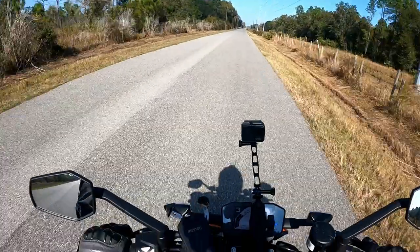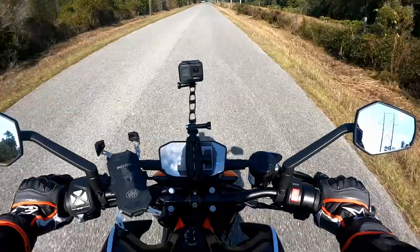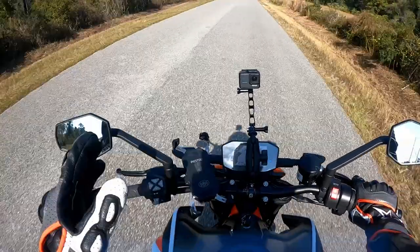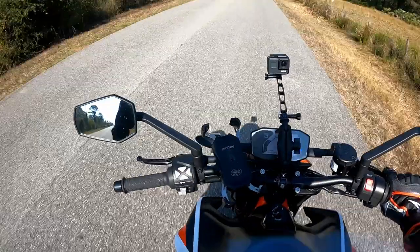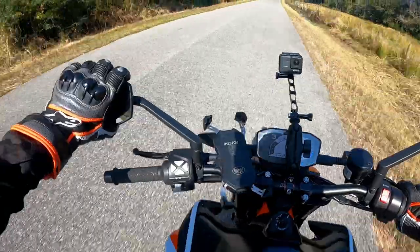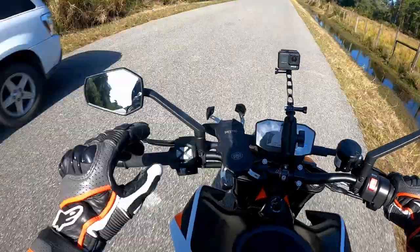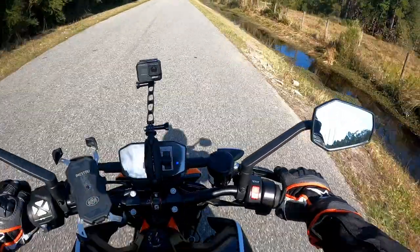I like the mirrors, they're very nice looking. They're good looking mirrors. They are hard to adjust, though. I can't, for the life of me, this thing just does not want to move, man. And there's no adjustment on this. I haven't been able to, I was afraid to, because every time I realize that it's not where I want it, I'm driving. So it's kind of hard to adjust.